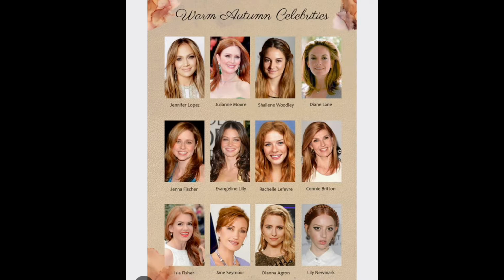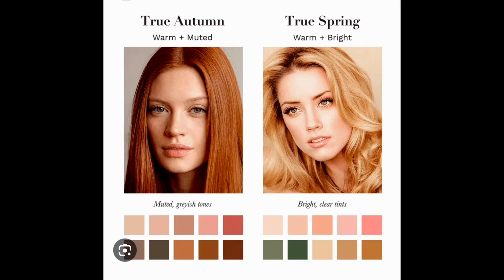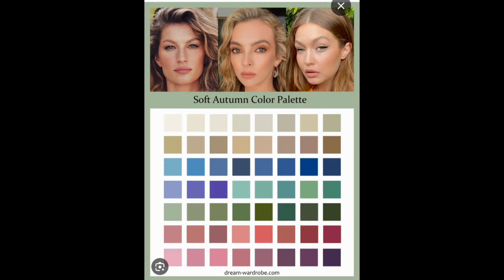Do you look like any of these celebrities? They all have warm hair and warm eyes. They look probably better in gold accessories. And these are autumns. Now here, I wanted to show an autumn and a spring because they are cousins and they can wear many of the same colors with just a few tweaks. You might put more peaches in with the spring. But today we are going to do soft autumn. So you're not going to see a lot of pumpkins and terracottas and olive greens. These are the softer version of autumn where I feel most women feel comfortable with makeup.